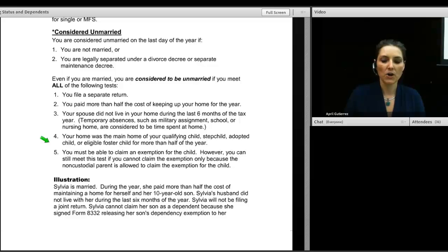Your home was the main home of your qualifying child, stepchild, adopted child, or eligible foster child for more than half the year. You must be able to claim an exemption for your child. However, you can still meet this test if you cannot claim the exemption only because the non-custodial parent is allowed to claim the exemption for the child.